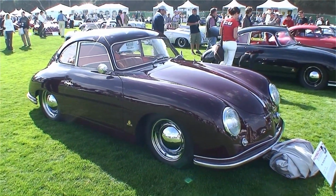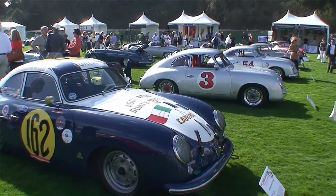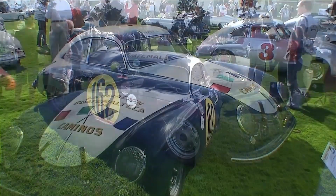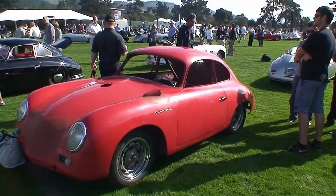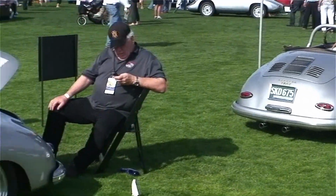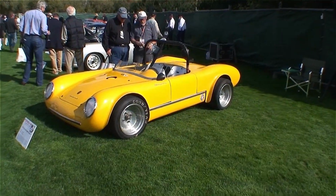1951, 1952, 1952, and we've seen this one at the races at Laguna Seca. Ran the 1953 Mexican road race. Here's a 56 with work in progress. 1959 Speedsters. Now we're into the Outlaws.